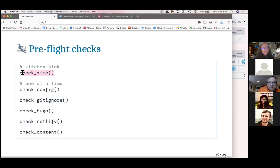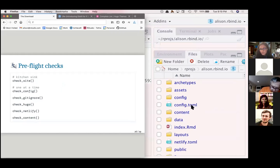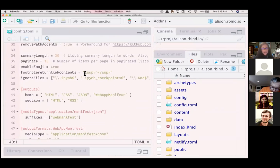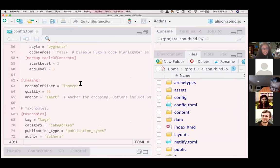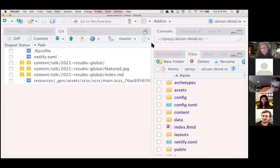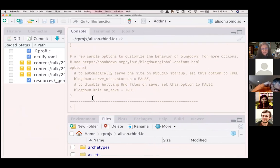So you can check your entire site by doing check_site. And what it will do is wrap all of these individual checks below it. So that's a shortcut. I'm going to show you them one at a time real quick. So check config is checking your configuration file for your site. If you open up config.toml, or sometimes it's a YAML file, it looks like this. It's a lot of content there, but there are a few landmines that we know of that we can help you prevent. So I'm going to show you what check config looks like right now in my console.